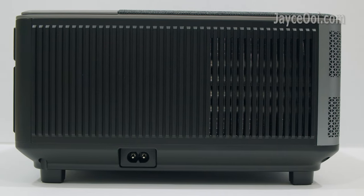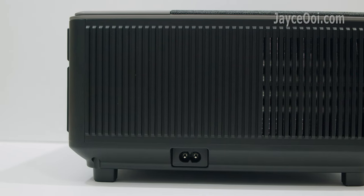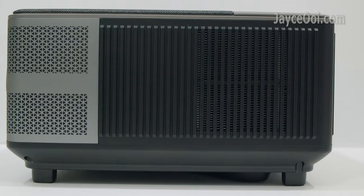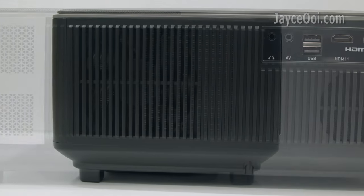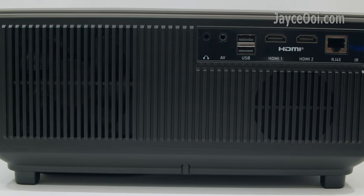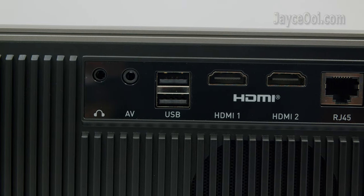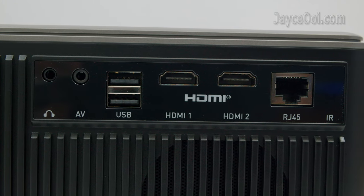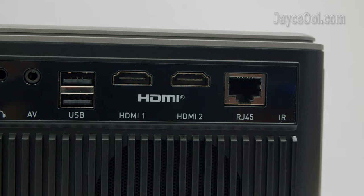DC input and air outlet are located on the right, followed by air inlet on the left. Another air inlet with fans can be found at the back. The same applies to 15-watt speaker, followed by headphone jack, AV input, 2 USB port, 2 HDMI, RJ45 and IR receiver.